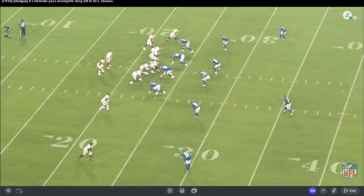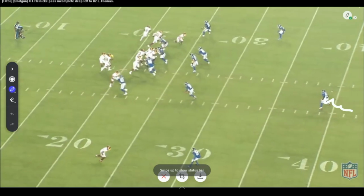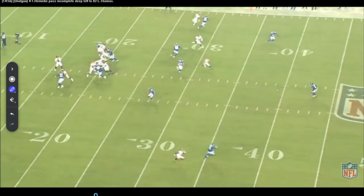All right, start right here. We're going to motion across, like the concept. Let's notice we get a middle close, meaning there's one safety in the middle of the field. We're going to run a double seam concept here, or a go concept, all three of these guys in that direction. Idea here, two on one off of this safety, which is exactly what we get right here.